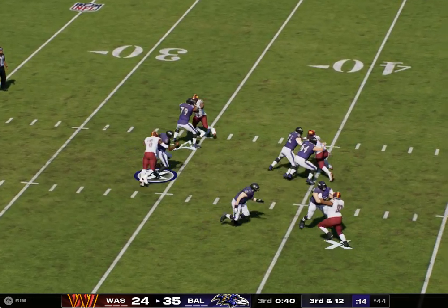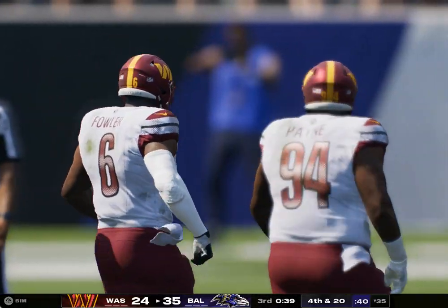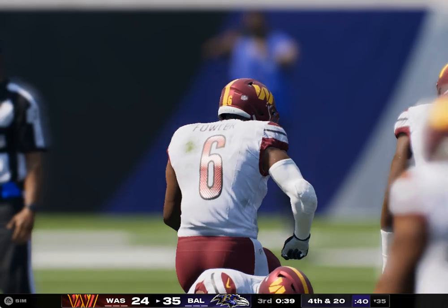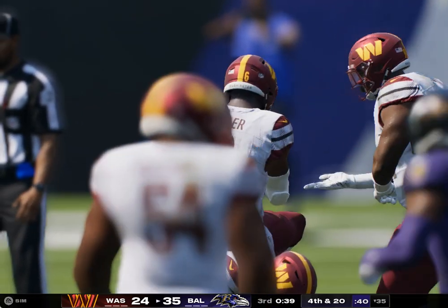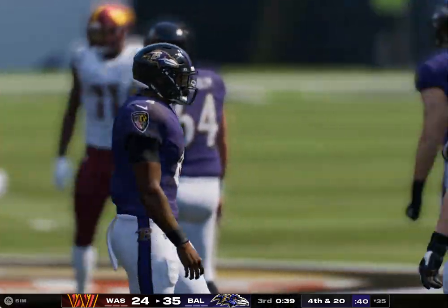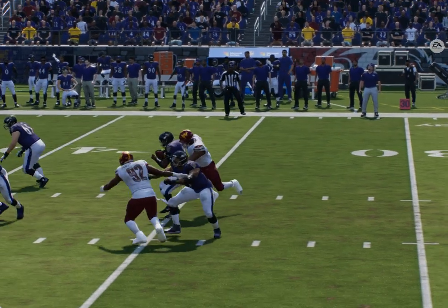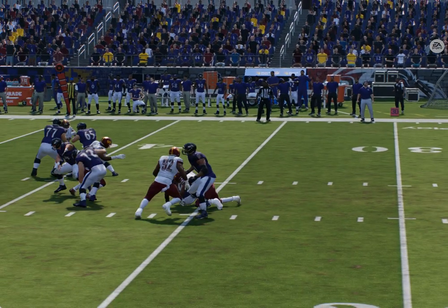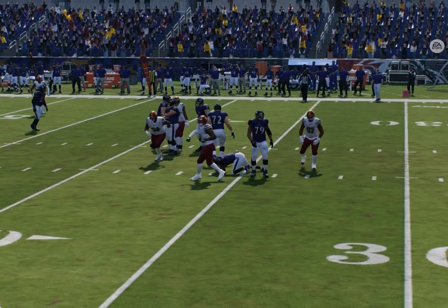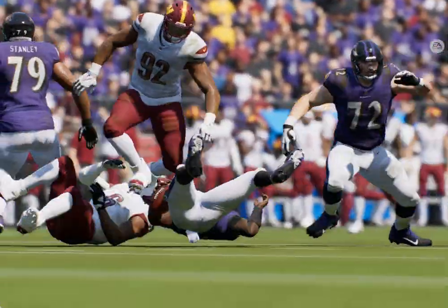Jackson. And he can't escape, and down he goes. Credit that sack to Dante Fowler Jr. On 3rd and long, you knew that he was going to throw it. He just couldn't find anybody to throw it to. Yeah, and it shouldn't have been a surprise, but that was perfect execution of their nickel defense. That 5th defensive back, the extra defender, he really tightened up things downfield in coverage, and they were able to get to him in the pocket.